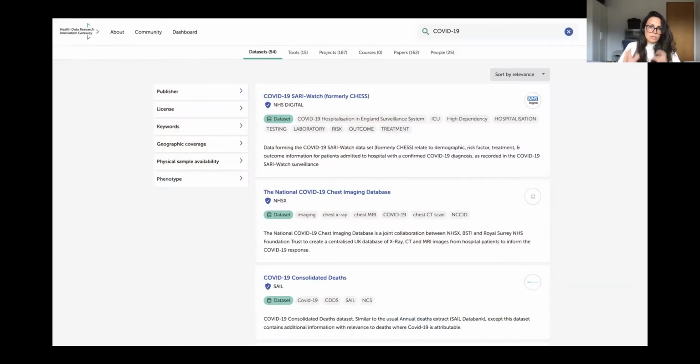So the point of the Innovation Gateway is to provide a portal where researchers can do this entire process more simply. So they can find the data they need, they can request access, they can get the information about any accreditation, any courses they need to take, they can find tools that work with the data sets that they're requesting access to, and it's just overall adding user experience to the process of requesting access to health data.